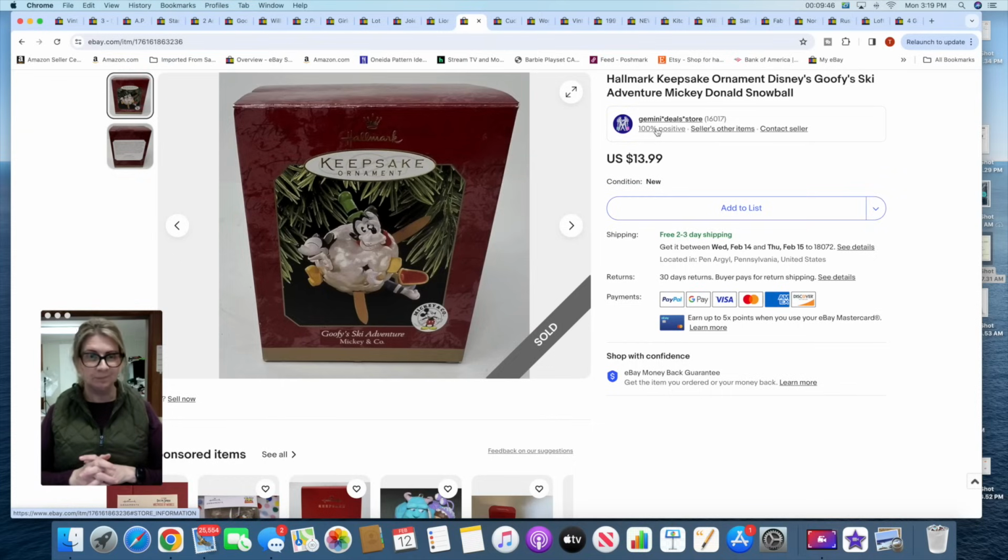But anyway, this came from one of my recent estate sales that I went to. This one came from the lot in December, which never made it to video, but I bought a huge amount of Hallmark, probably in the grand scheme of things with that bundle pricing. This was probably like 50 cents, maybe even 25, honestly. This one sold for $13.99 with free shipping.